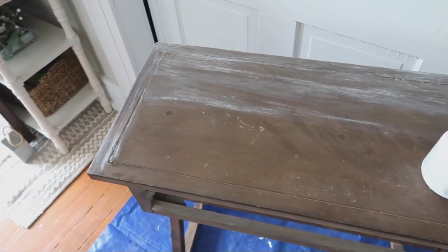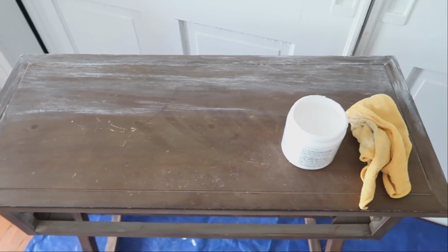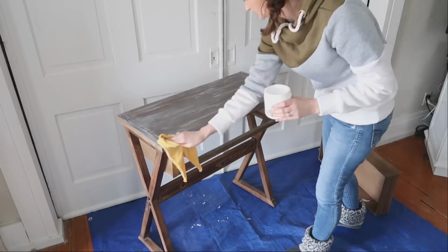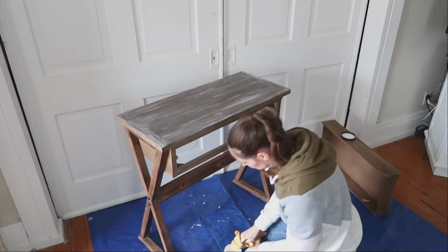Here's a look at what it looked like next to the unfinished wood. You can see the finish that it gives it. And I just did this on the entire desk as well as on the front drawer.